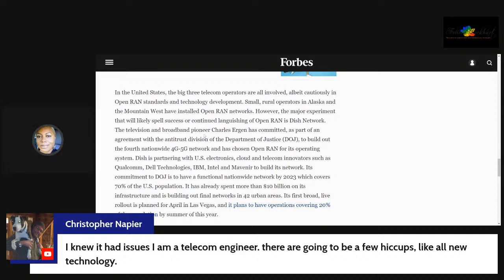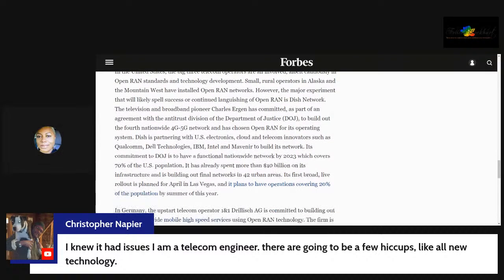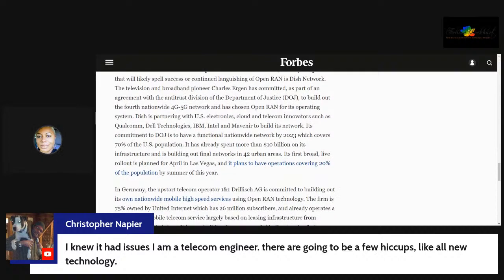The television and broadband pioneer Charles Ergen has committed, as part of an agreement with the Antitrust Division of the Department of Justice, to build out the fourth nationwide 4G, 5G network and has chosen Open RAN for its operating system. Dish is partnering with United States electronics, cloud, and telecom innovators such as Qualcomm, Dell Technologies, IBM, Intel, and Mavenir to build its network.